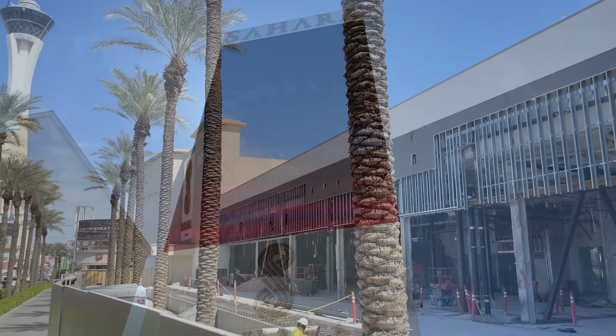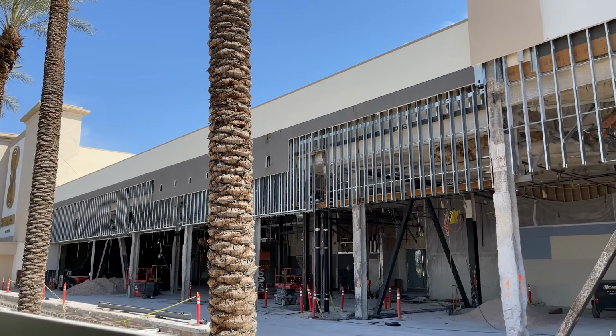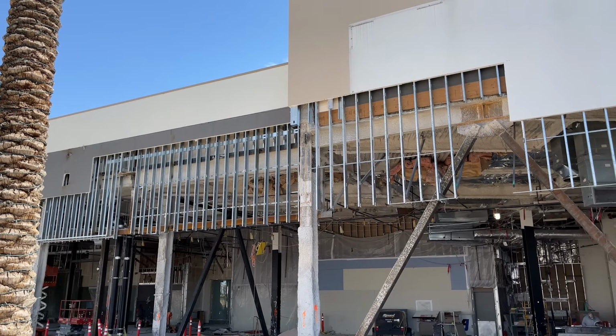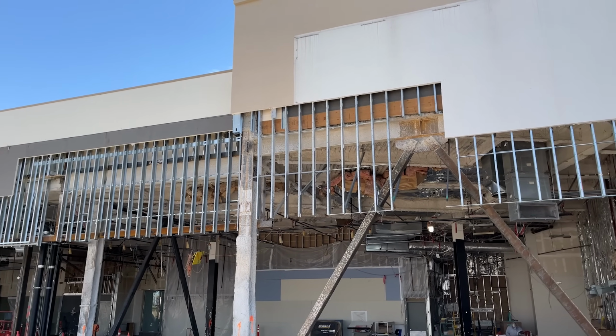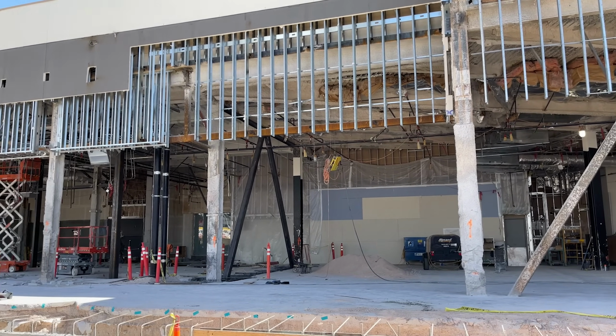What I'm excited about is the way that they're redeveloping this strip frontage. They're adding a lot more space and a lot more outdoor dining. So you're gonna have patios, kind of flex space, as you can see here. And we'll check behind the construction wall right now, kind of give you an idea of what they're doing. A lot of space out here. It should be a nice place to eat.